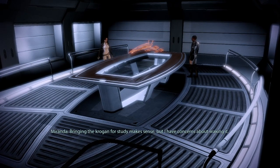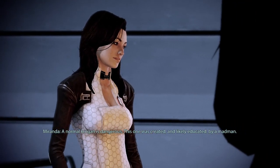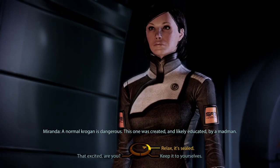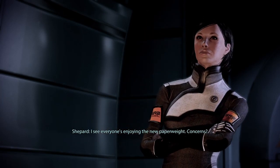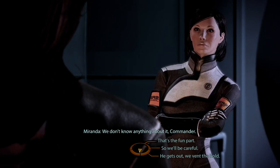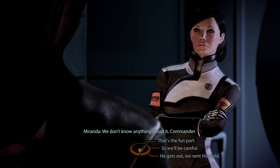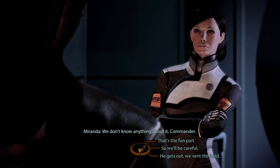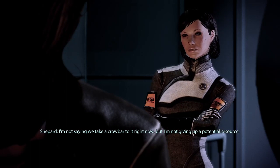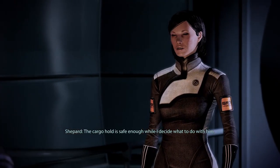Bringing the Krogan for study makes sense, but I have concerns about waking it. Yeah, you've said that a few times now. A normal Krogan is dangerous. This one was created and likely educated by a madman. I see everyone's enjoying the new paperweight. Concerns? We don't know anything about it, Commander. I'm not saying we take a crowbar to it right now, but I'm not giving up a potential resource. It's your decision, Commander. Just be careful. Noted. The cargo hold is safe enough while I decide what to do with him.